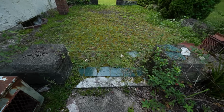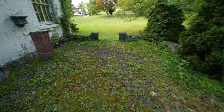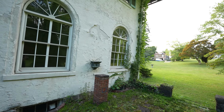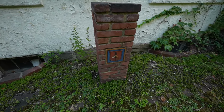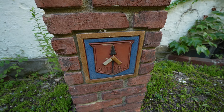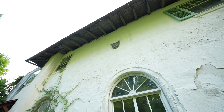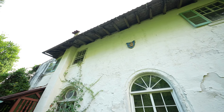This patio, pretty nice. Oh wow, the green tiles. That is cool. What is this? More religious iconography, St. Thomas. And there's that family crest again. At least I think it's a family crest. Correct me if I'm wrong.